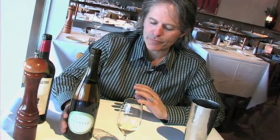Big test is, let's taste. Now this is California, Santa Lucia Highlands. Beautiful butteriness to it. This is for people that like that buttery, rich Chardonnay. This wine would be perfect for that.